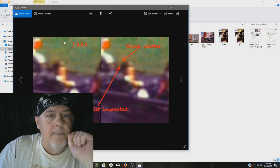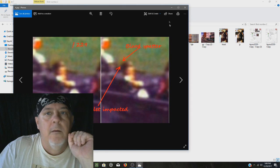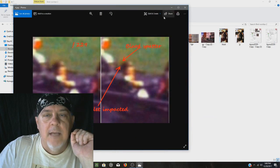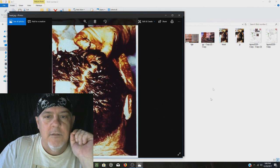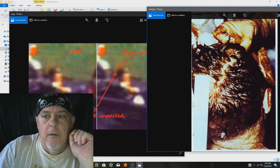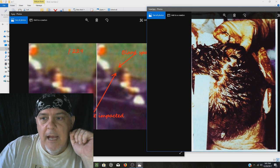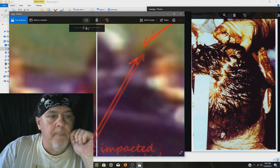Let me pull this one up. Now we're going to do a side by side, so I can show you. Pull this one up too. As you see here, the location right here where the bullet hole is, as you watch my cursor, and we see the impact of the bullet entering the back of JFK's head, they're actually in the same location, in the same spot, which I'll zoom in on right here.